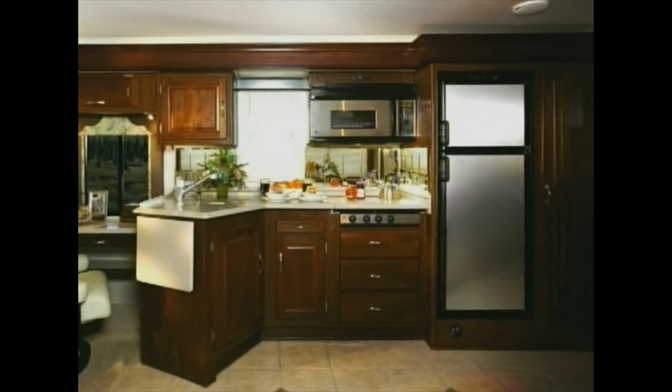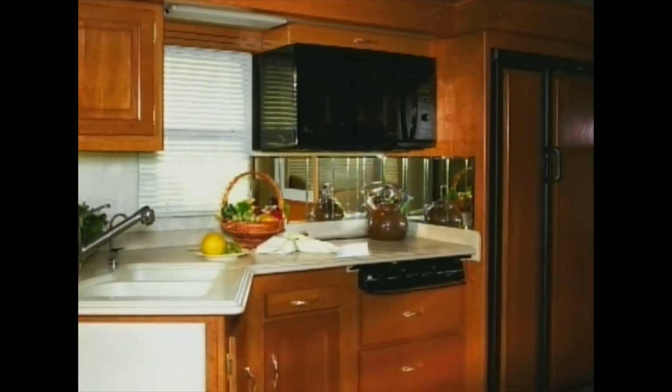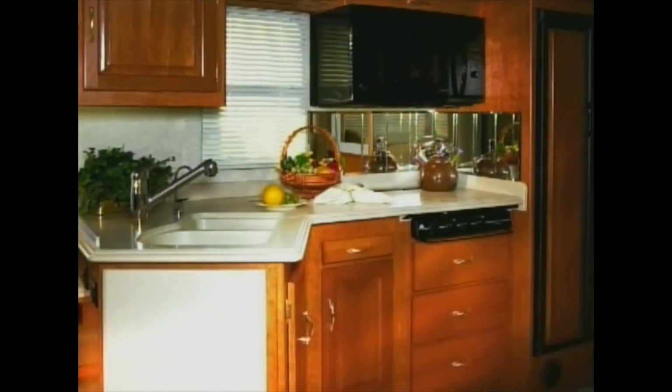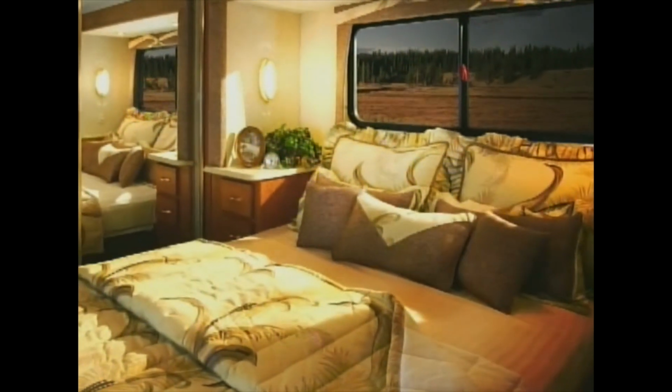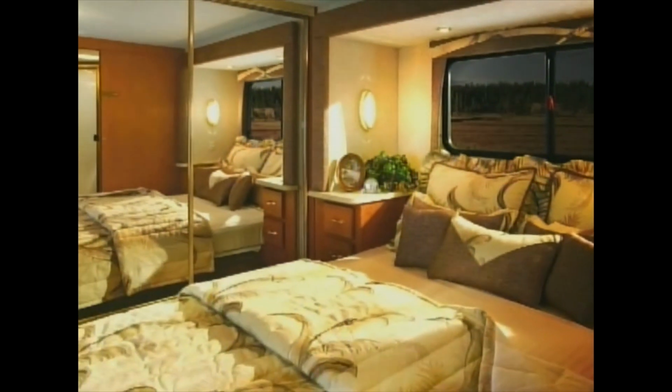No compromising here, as the well-appointed kitchen makes meal preparation easy and convenient. Our time and motion studies provide a design guaranteed to meet the optimum performance of every feature included in this area. And back in the bedroom, a full-size 60 by 80 inch queen mattress with room to move around, while still offering generous storage areas as well.